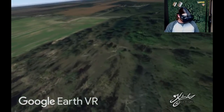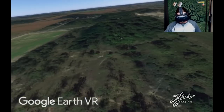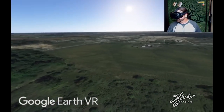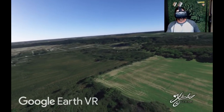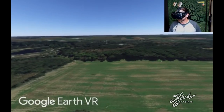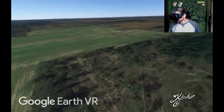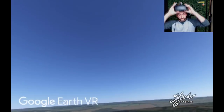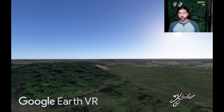So apparently now this is all a construction area, and this is where he got the pay dirt from. This is what the landscape around it looks like. There are little lakes, small hills, but pretty flat. So yeah, cool. That is the place where this pay dirt came from. Hope you guys enjoy the video. Here we go.